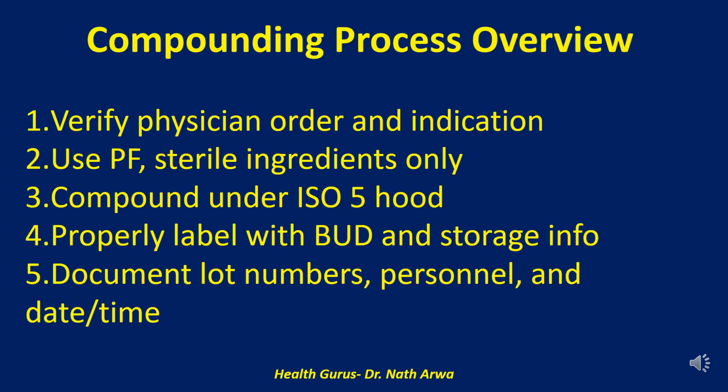The actual compounding must occur in an ISO Class 5 primary engineering control, either a laminar airflow workbench or a compounding aseptic isolator. This hood should be located in a USP 797 compliant ISO Class 7 cleanroom or segregated compounding area, and airflow should be unidirectional. All surfaces must be sanitized prior to each use. Personnel must wear full sterile PPE: gown, gloves, mask, and hair cover. Aseptic technique is essential. No shortcuts, no compromises.